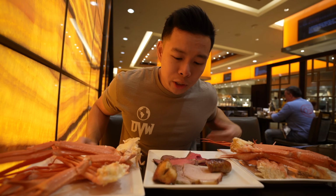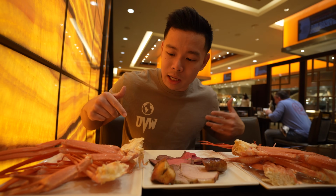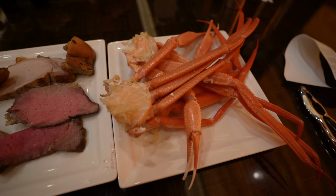Alright y'all, so you know how we do it. When we go to a buffet, we gotta get our money's worth, so we gotta start with the heavy hitters first. So we got the meat plate, you know I always like to start with the meat plate, and the seafood, the crab legs. So these are the snow crab legs.